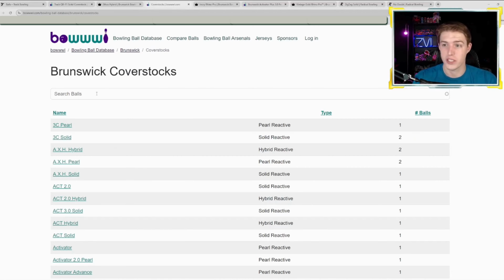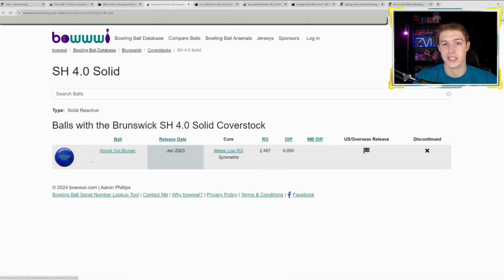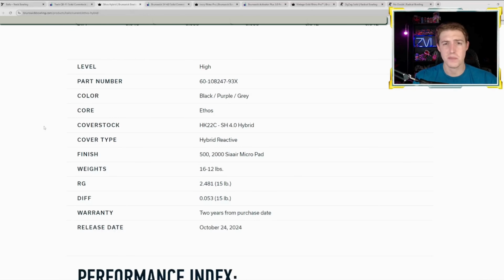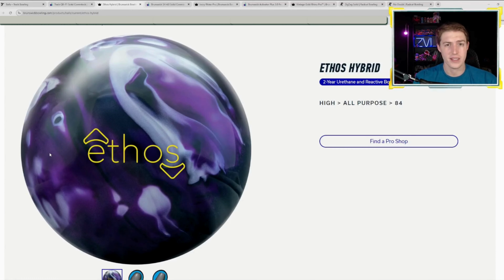So if we go to cover stocks, we're going to search SH. I don't know if it's actually going to work. It doesn't, so we're just going to use the mark. We have SHO solid, and that is it. So the only time this has been used is on the Knockout Bruiser, for anyone who remembers that ball. Not a very well-liked ball, from what I remember. Similar-ish numbers, but that seems like what it's trying to go for. This is pretty much a new Knockout Bruiser. That's really what it is.